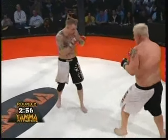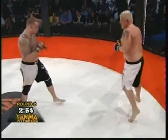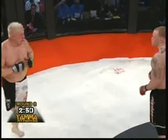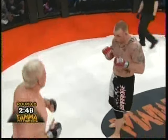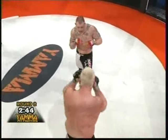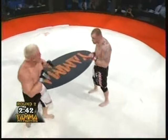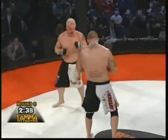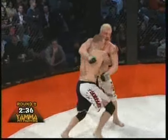Tuxer's got a good jab. If he can double up on that jab, yeah, maybe needs to throw more than one. Yeah, but kids, he looks away when he throws it. There's a jab from View. Here comes the right hand. View's waiting right in.